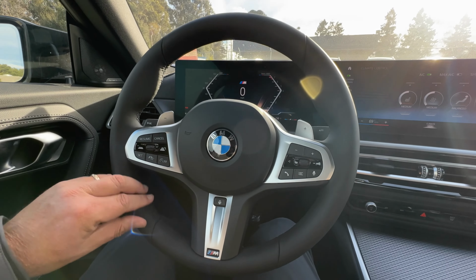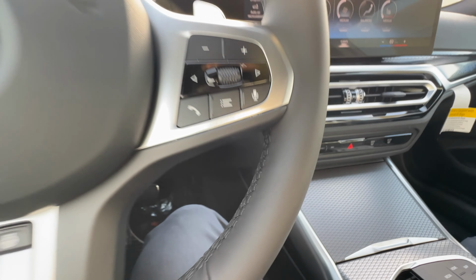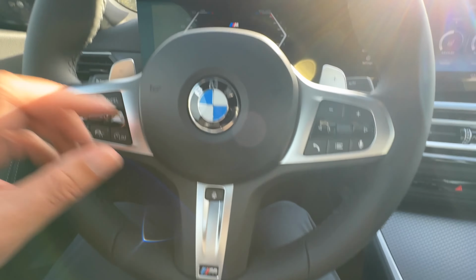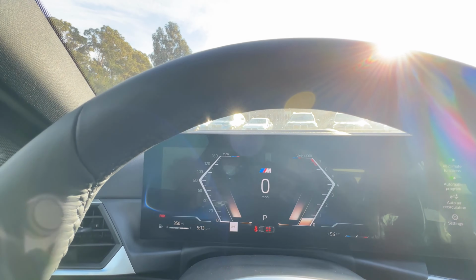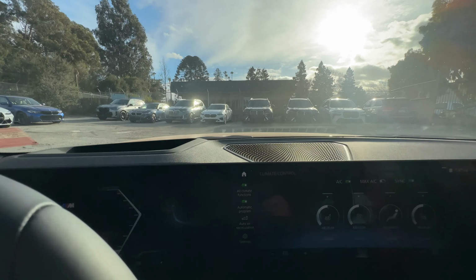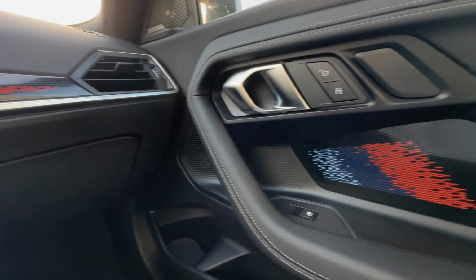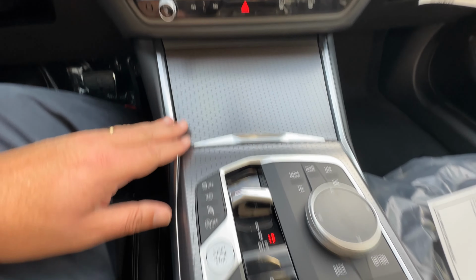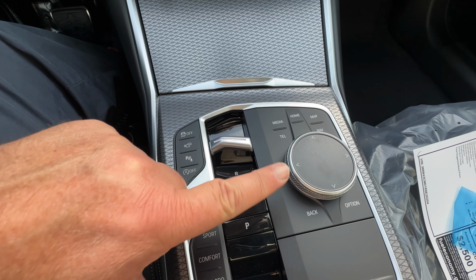So on the inside, your standard M Sport steering wheel. No stitching here. So imagine that is fixed for the LCI. M badging, heated steering wheel, shift paddles. And in front of me, iDrive 8, live cockpit, heads-up display, and the rest of the iDrive 8. Then you've got our illuminated M trim here. You see part of it there, and then also on the door card. But the rest of the trim is the aluminum Rhombicle Anthracite trim in the center console area. Got your gear selector nub, start-stop button, and iDrive controller.